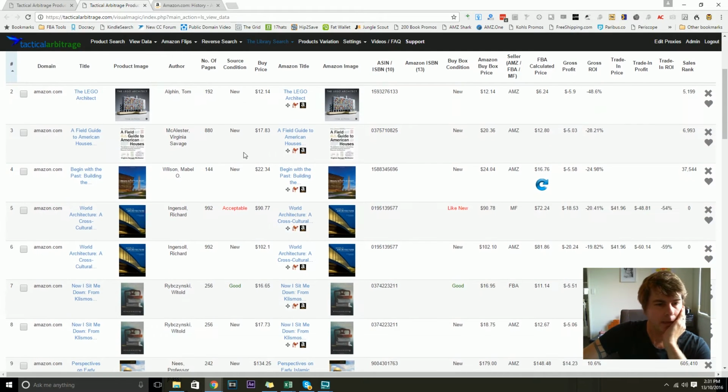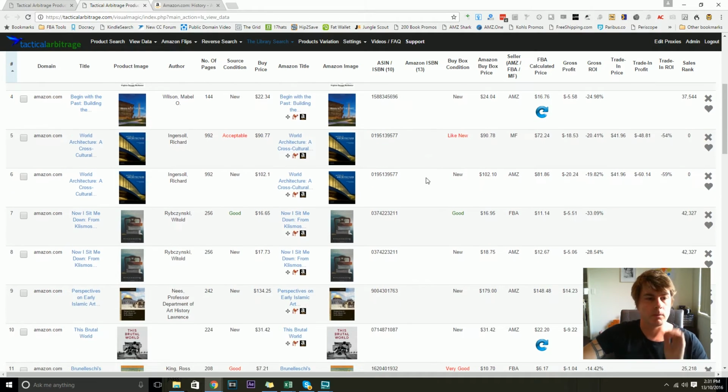Now if we come down a little further here, you'll see that they don't match. The buy book that is available is an acceptable quality, but the buy box holder is a like new quality. So in a lot of circumstances, this acceptable quality book won't be suitable to then sell as a like new book, and so there might be a pricing consideration or a buying consideration that you want to take into account. It's a guide just to help you know what's going on.